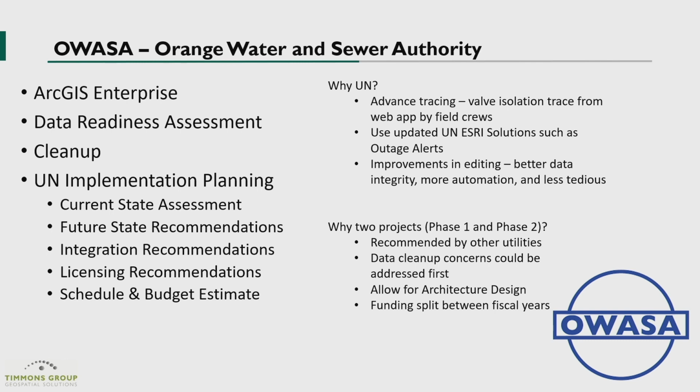And why do we break it up into a phase 1 and a phase 2? Ellie kind of already covered this. When we talked to other utilities, that was a really common way to do it. The biggest driver probably is the data cleanup effort, allowing time between the 2 phases to clean up our data ourselves. It just takes time. We also want to make sure we have the proper IT architecture in place that will allow us to move to the UN. And lastly, the funding. It helps to break it up over several different fiscal years to help get it approved.